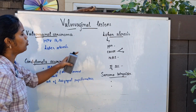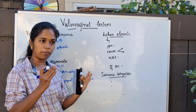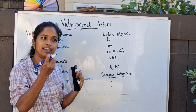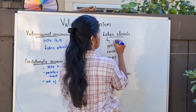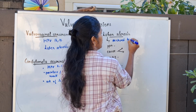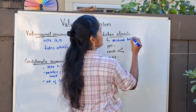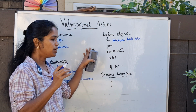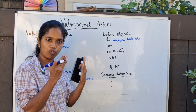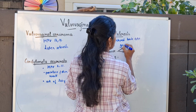Okay. What do we know about lichen sclerosis? First, we need to know what the word lichen means. The word lichen means lichenified, thickened, wrinkled, bark-like. So, tree bark like. So that is what lichen means. So how will they present? They will be presenting with this lichen type of presentation, which will be mostly a grey rough patch.